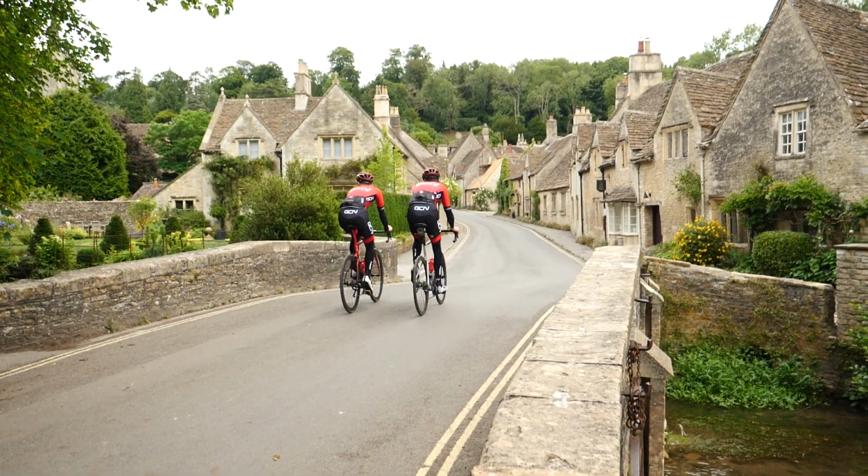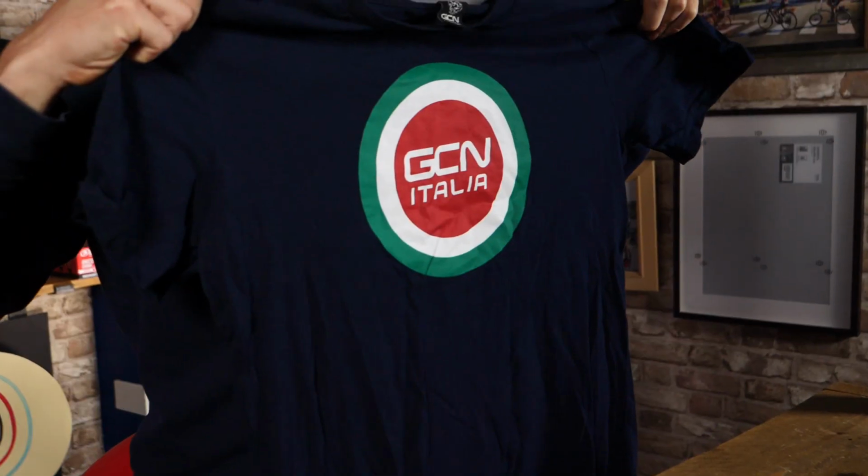Genius. Here's my bag. This has got all the clothes I'm going to need for this week in the office. So I've brought a GCN t-shirt, some GCN club socks, and a pair of pants.